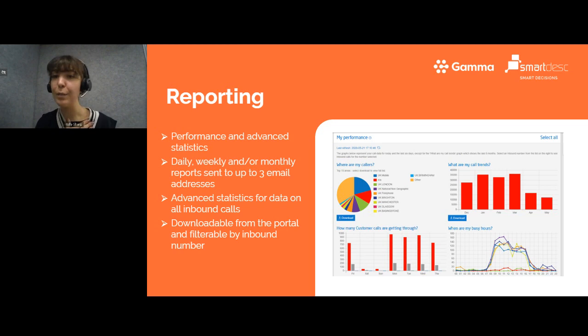If you don't want to keep logging into the portal, don't worry. We can sign you up to daily, weekly, and/or monthly reports sent to up to 3 email addresses. So you can have those reports sent to you without even having to log into the portal. That being said, all these statistics are downloadable from the portal itself. So if you do want to go in and download those statistics, you are more than welcome to.